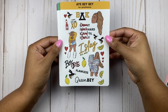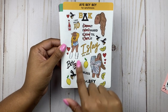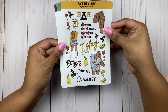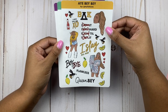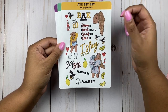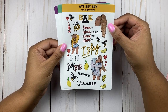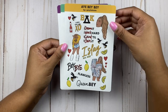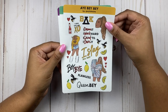I just really love everything that was incorporated. Like this iconic outfit from Beachella, like what? This is bomb. Had to pick it up. Love this. Definitely gonna bring it into, at the very least, my budget spreads, but it might make an appearance in one of my normal spreads if I can get a spread that matches in color. We there. So I got Beyonce.